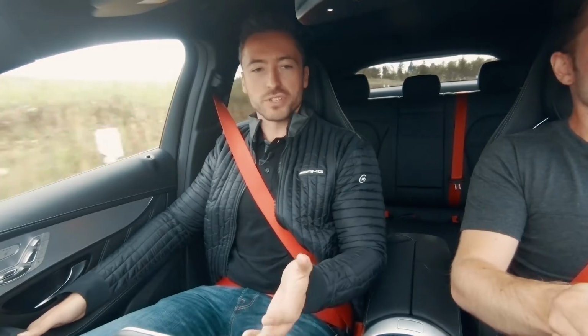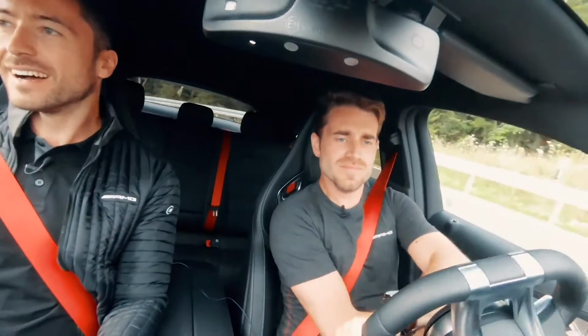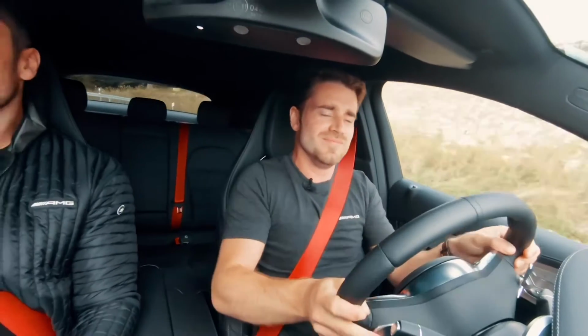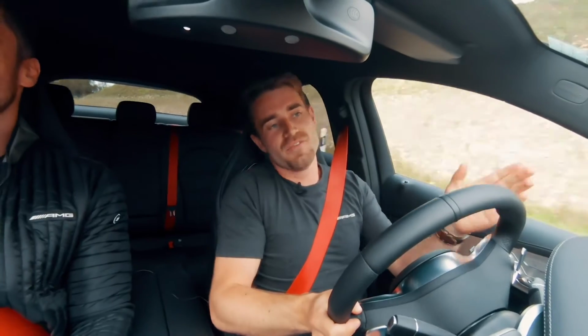So still, when you push it back into comfort mode and just let it do its thing, it remains the same comfortable, perfectly fine family car. Yeah. This is so crazy. And I think I haven't promised too much.